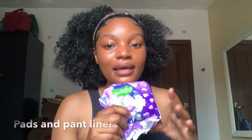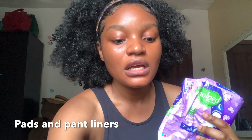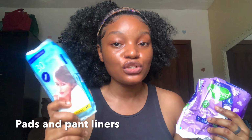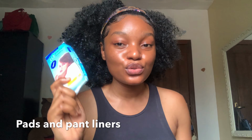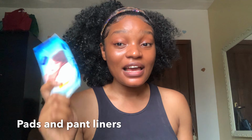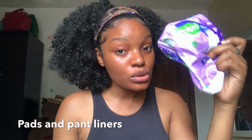So another thing that you would need as a girl, you definitely need pads. So if you have not gotten a pad, please try and get a pad. For me, I've been using Moped and I really love Moped. Another thing you need to have is pant liners. Pant liners are very important because there are some days that you just need pant liners. Pant liners are a lifesaver, so definitely invest in a pant liner. And you would also need a pad if you are a girl going to school.